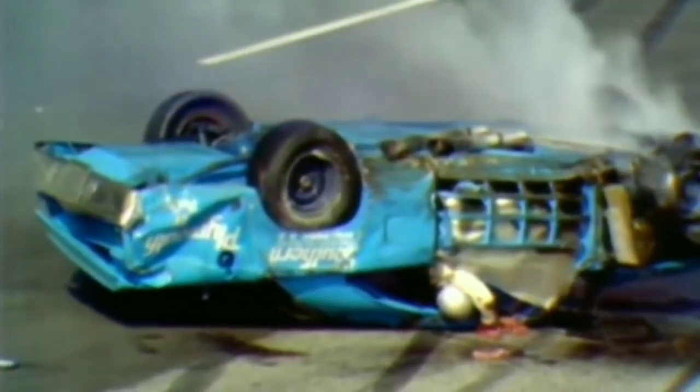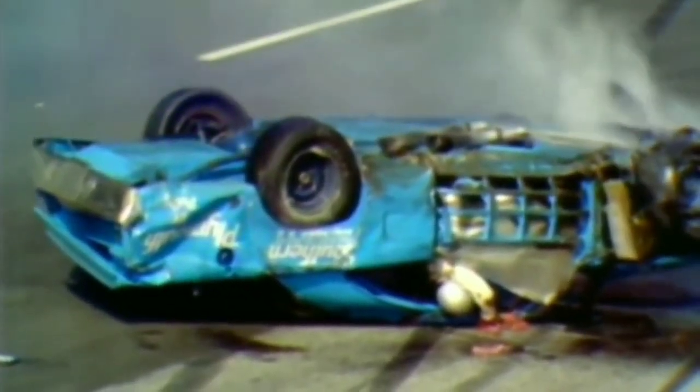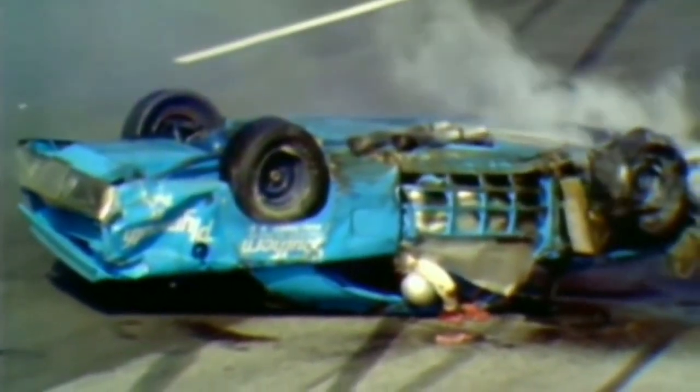I jumped off the score stand and started running as fast as I could. I was working in the booth with Jim McKay for ABC. The position that he was in, it looked like blood coming out. It was a scary scene.